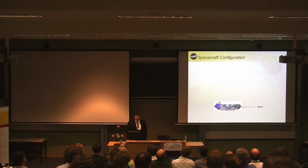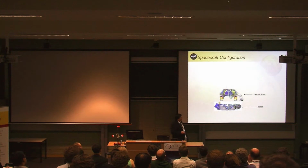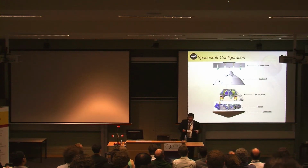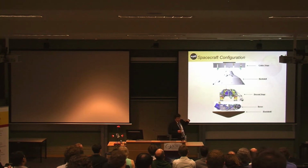So to give you quickly a view of what is MSL. MSL, which is the Mars Science Laboratory, is the rover, but it's really a series of various configurations. We have a descent stage that was used at the later part of the entry. Then you have an aeroshell with a back shell, and then you have a cruise stage. So these are all systems. They're basically three major systems. You have a cruise stage, you have an entry descent system, plus you've got a rover.